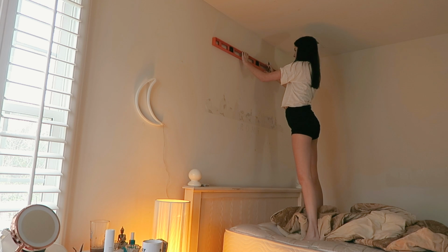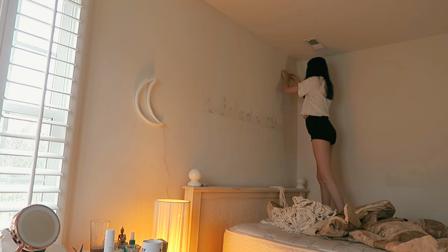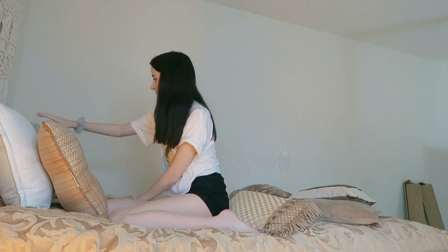So before putting up my canopy, I put up this macrame panel thing. I wanted something to hide any sticker residue that wouldn't be covered by the canopy, but I didn't want anything too flat like a tapestry. Then I just made my bed really quickly before moving on to my canopy.